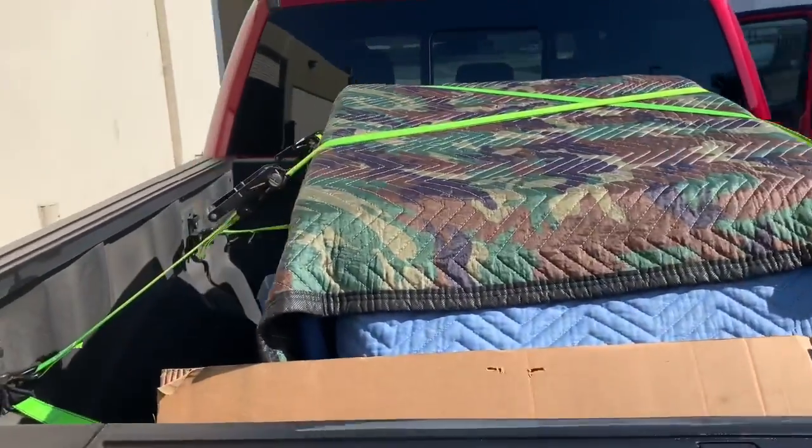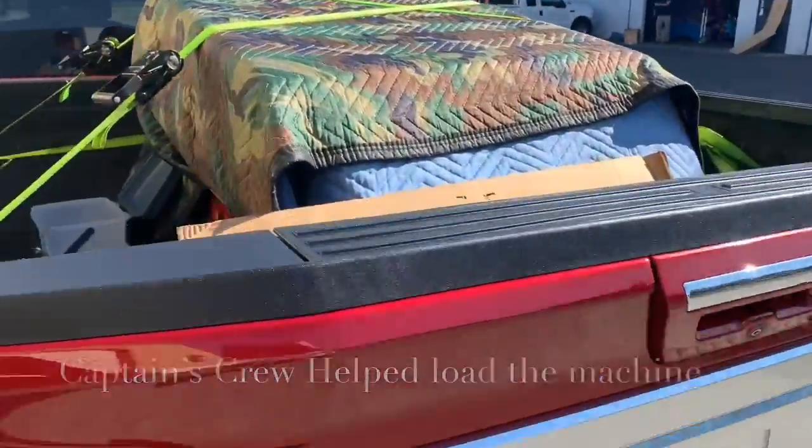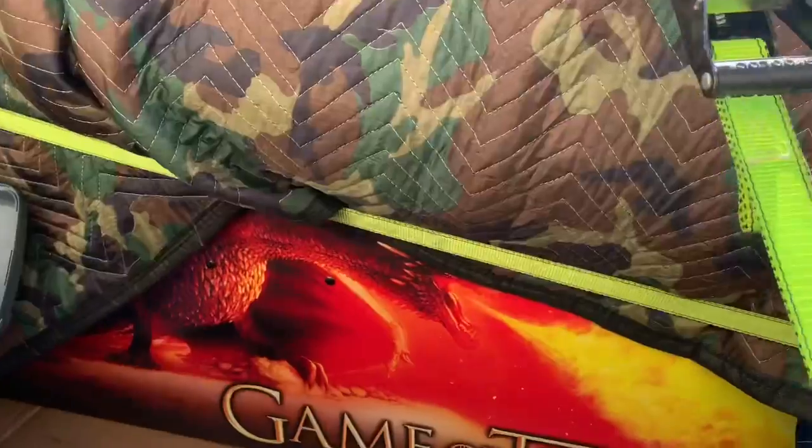Cool. I always forget. You always say get a picture of them when I loaded them in the trucks. Yeah. Put that on Facebook today, Paul.